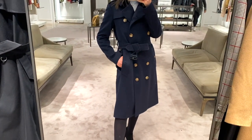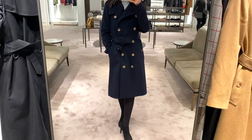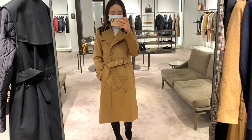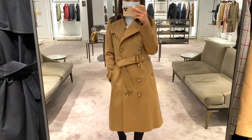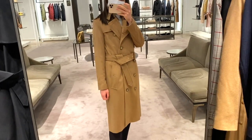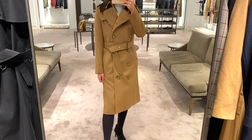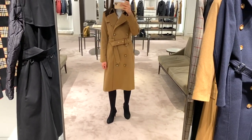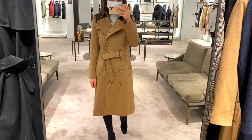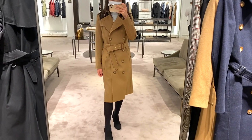So I tried on the 0 again for this third color, and I had the same complaints as with the gray one. So what I ended up doing is I bought this last color in a size 2, and I had them shorten the sleeves a little bit, as well as take a little bit of the fabric in around the waist, and it's coming to me really soon in the mail, so hopefully this is perfect now.